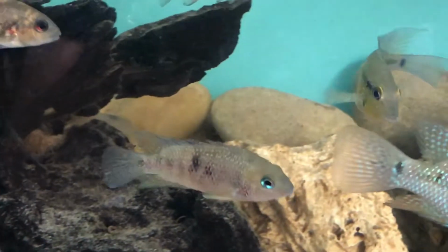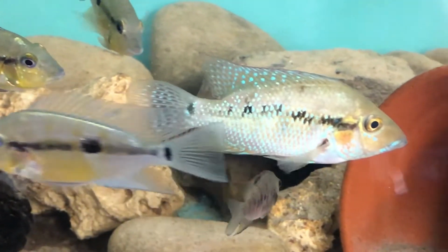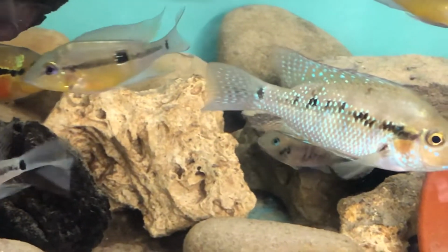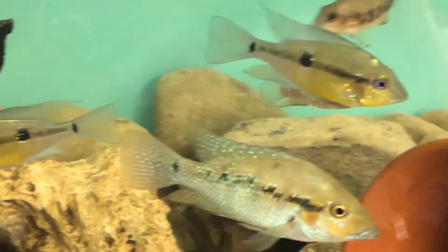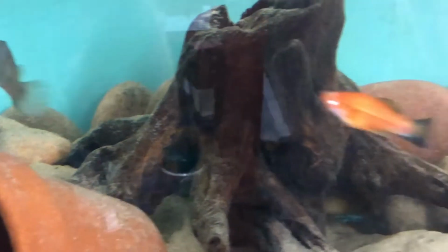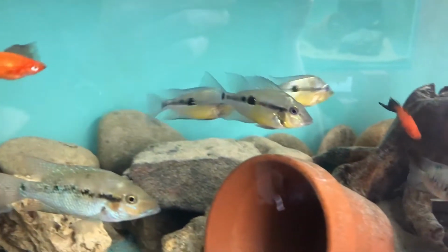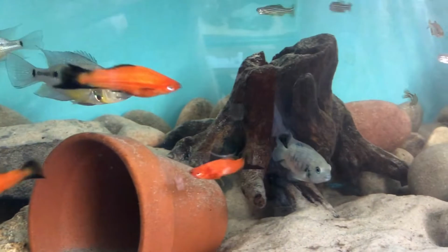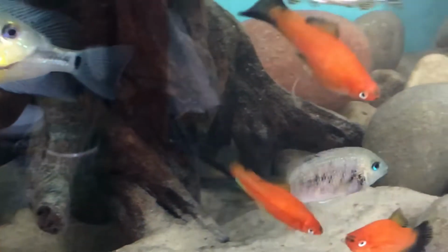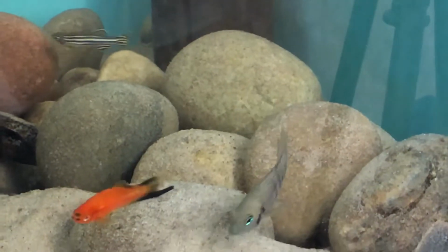They are a really nice Central American cichlid. The males get to about 6 inches, the females a bit smaller, between 4 and 5. Again with these ones, they're quite easy to sex. The female has the spot in the dorsal. If they'll stay still, I'll try to show you. Now there's the female. You can see the nice spot in the dorsal with the iridescent colours.